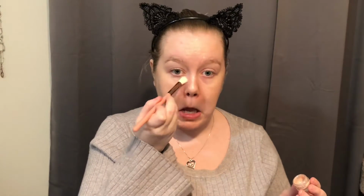So I grab this brush here and pick up a good bit and put it under my eyes. So I'll start by dabbing and dotting all the way under. I love this. I feel like I don't need foundation or a lot of concealer either when I use this. And I'll take a little bit up on the inner portion of my upper eye.